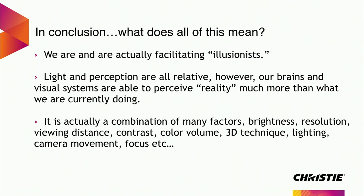And to do proper 3D, it's brightness, resolution, viewing distance, contrast, color volume, 3D technique, lighting, camera movement, etc. There's all these different pieces that come together. So to create really good, compelling 3D content, one has to touch each one of those pieces. There is no one magical nirvana. And I didn't really talk about 3D because everyone who's in the room is an expert on 3D, at least at some level. They understand 3D at a deep level. But it's really about all of the other aspects to create a realistic image, to really make it feel like you're there, to really make it feel compelling, and to change acting and everything else. So those are some of the challenges, and those are some of the opportunities.